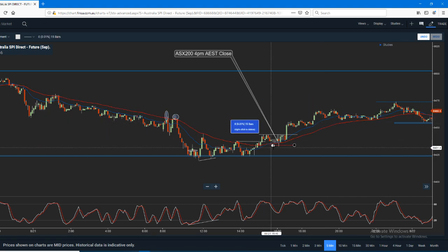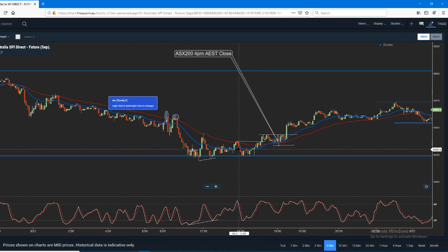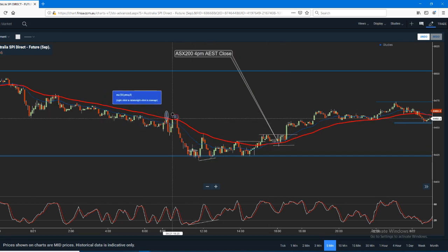So yeah, that's what you'd be looking for longer term when you're looking for trades off support, especially into your shares, because your shares don't have the overnight session, which they can trade overnight. And if you're intraday trading during the day, you have to sort of leave it aside. But yeah, that was the action from the trades that I was watching yesterday.